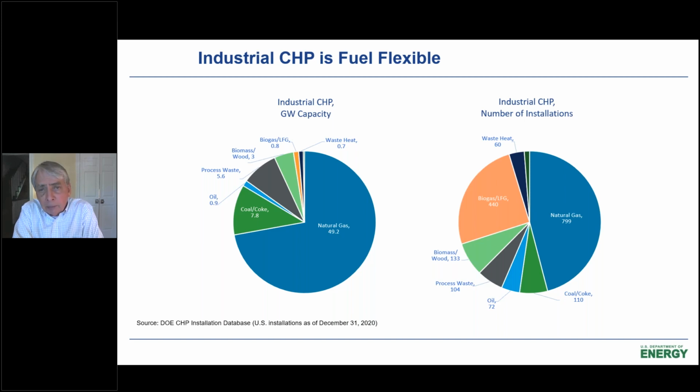This might not seem like a lot, and I guess it's not in terms of capacity. But note that if you look at the number of installations, the number of industrial CHP projects in place, on the right, 44% of existing industrial CHP is fueled by non-fossil fuels, by biomass, wood, biogas, waste heat, and process off gases. So there's an enormous track record and experience base for CHP operating on renewable and other non-fossil fuels, and it certainly bodes well for the future of CHP as the fuel infrastructure decarbonizes. I also want to note that just looking at biogas and landfill gas, the orange part of the pie chart there, 440 industrial CHP sites are currently operating on those fuels. So there is quite an experience base.